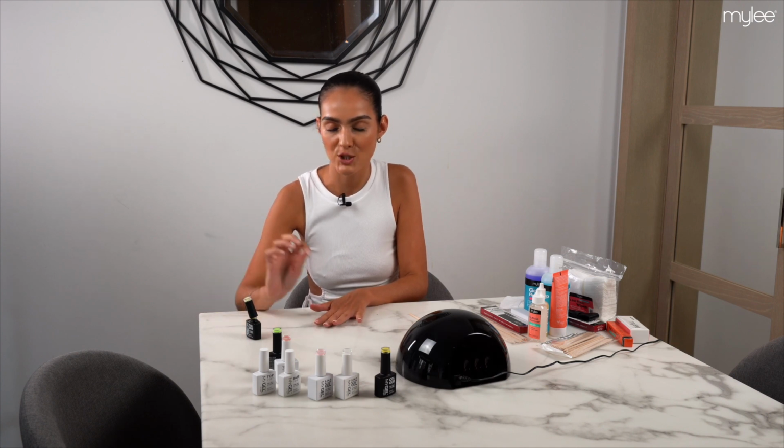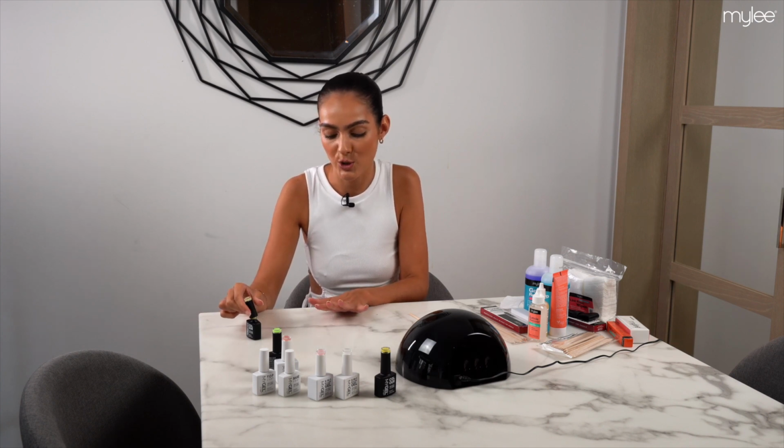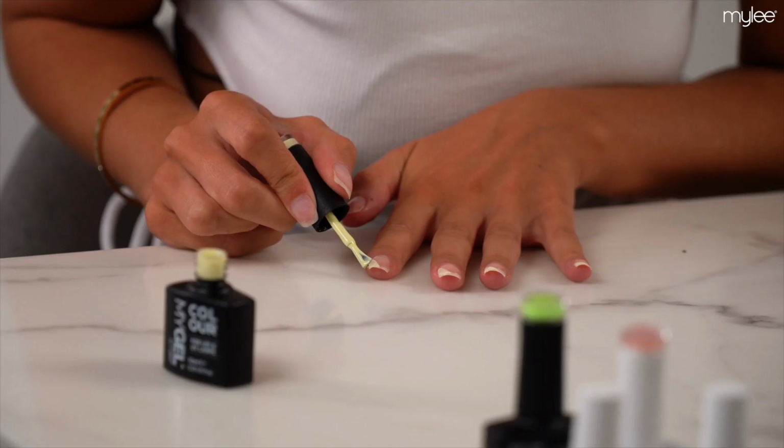Now I'm going to cure for another 30 seconds. So I'm going to add a few more layers just to make it super pigmented and to make my manicure last as long as possible.